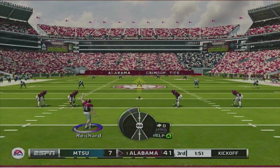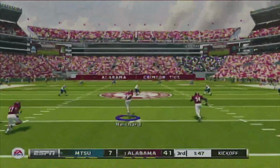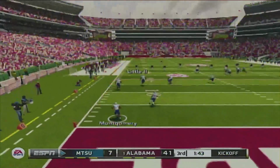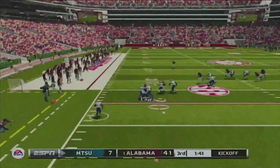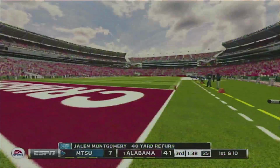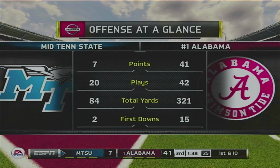They line up to kick this one away. He's to the 20. Across the 30. And he's shoved out of bounds right around the 40. The Blue Raiders have just gone ice cold on offense. They can't seem to get anything going right now.